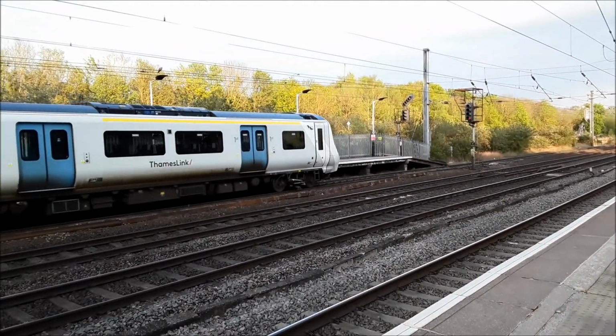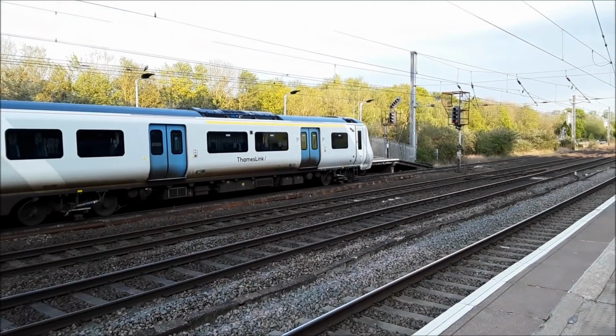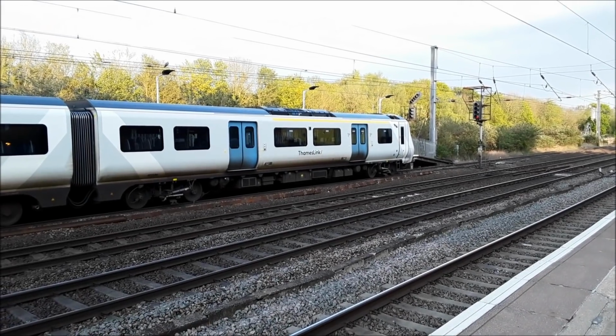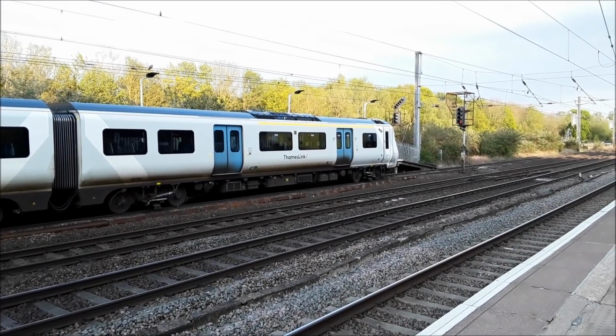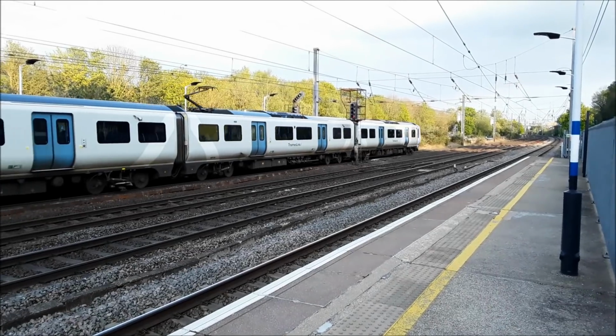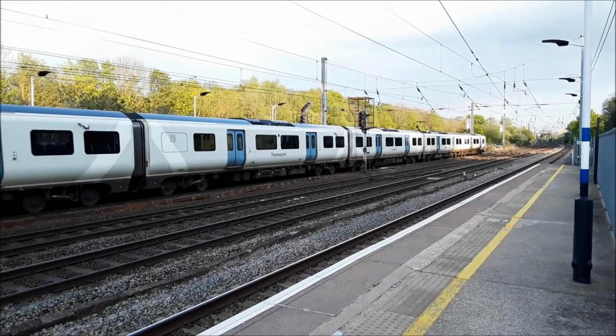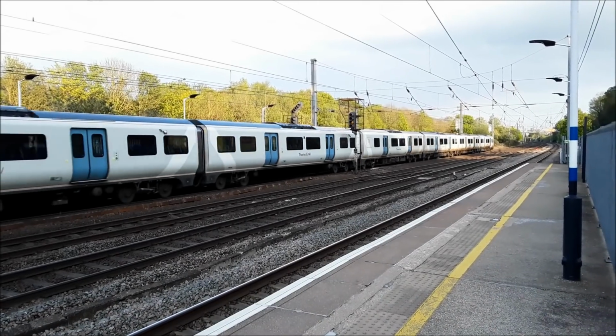And then you've also got the 1841 service from Peterborough to Horsham. I'll get the number of that 700 when that departs. Okay, departing is going to be the 1841 Thameslink service to Horsham. I think this is worked by 700134.